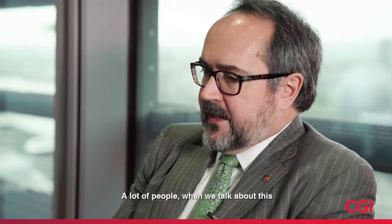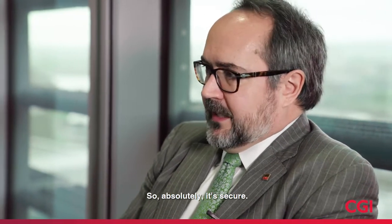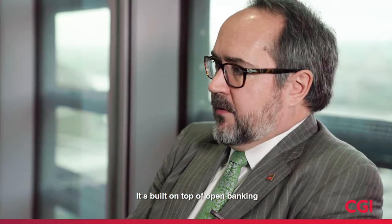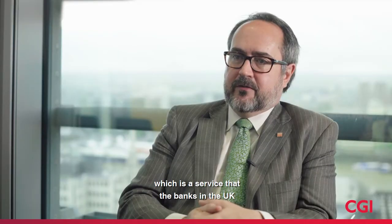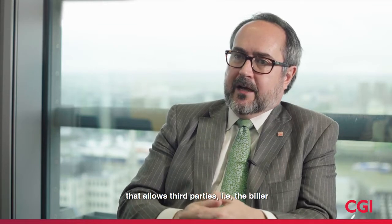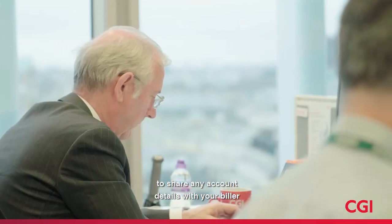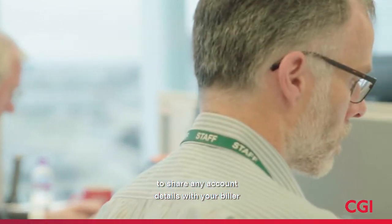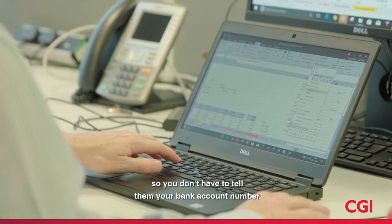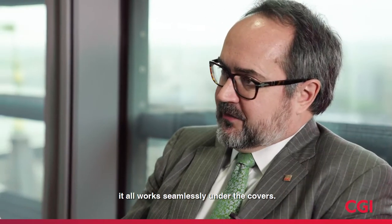A lot of people, when we talk about this, ask, is it a secure service? So absolutely, it's secure. It's built on top of open banking, which is a service that the banks in the UK are offering at the moment, that allows third parties, i.e. the biller, to generate payments out of your account on your behalf with your permission. The service doesn't require you to share any account details with your biller. So you don't have to tell them your bank account number. They don't have to tell you their bank account number. It all works seamlessly under the covers.